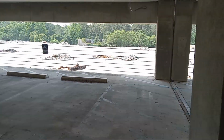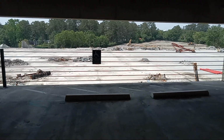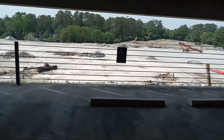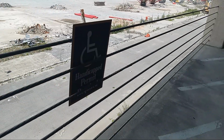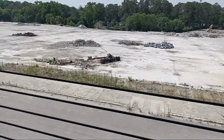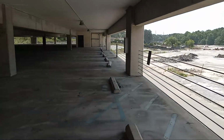I found the handicap spaces. They still have the little ghosts of the wheelchair guy or girl, person, we'll say person. This is so close. This is so stupid. Why am I doing this for a handicap sign? Okay, I don't even know if you can see that on camera. It might not have been worth it, but alright.